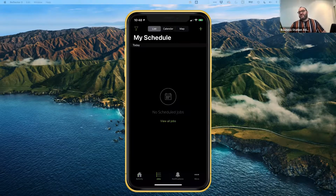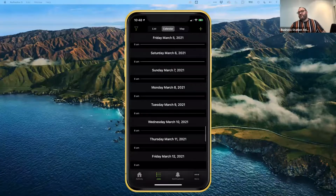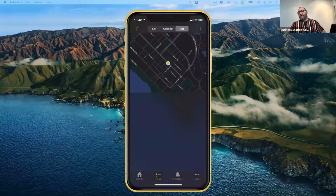I can also see my job list. So I've got no jobs particularly scheduled for today, but I can look at a calendar and go down until I can see when those jobs are actually scheduled for me. So that one's not in there. It can also show me a map of where I am right now. And I can look at that as where I am and where I'm meant to be, so I can see how far it is to get to those particular places.